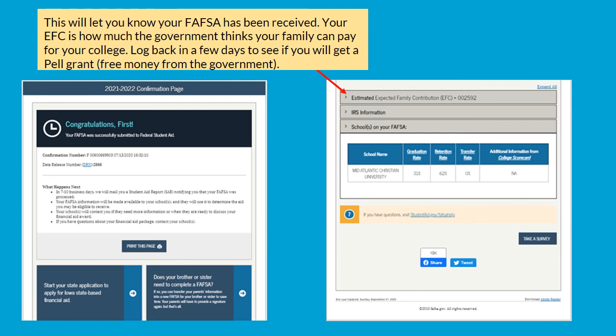You will then be taken to a confirmation page. This will let you know that your FAFSA has been received. Your estimated family contribution, your EFC, will show. This is how much the government thinks your family can pay for college. You will also be able to log back in a couple of days and view your student aid report. This is where you will be able to see how much Pell Grant money you have received, which is the free money from the government.